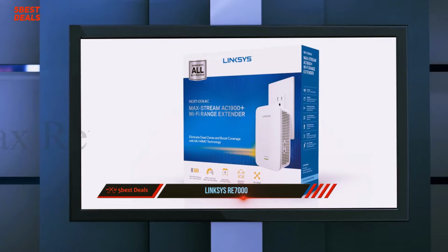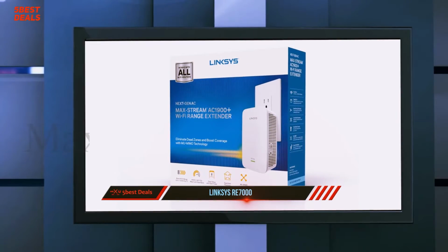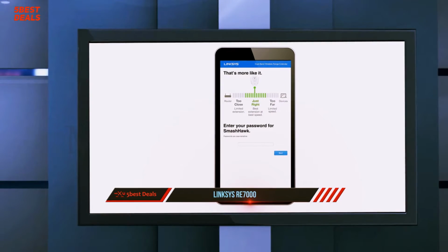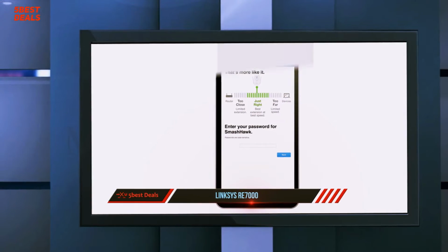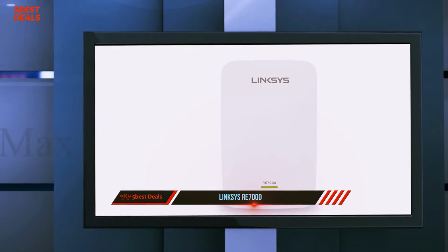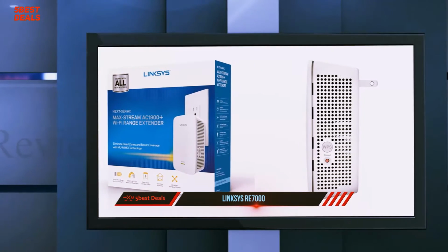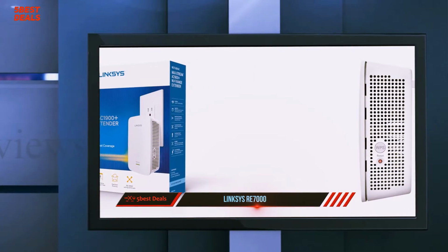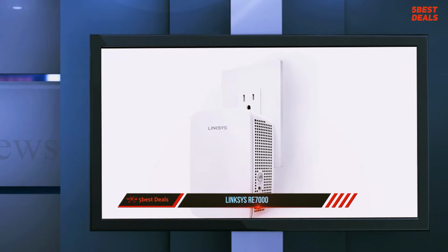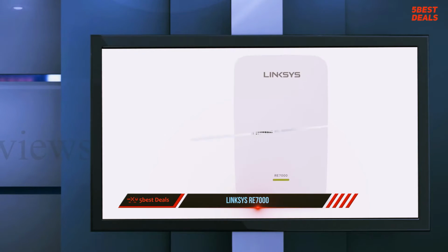Moving on to the performance, I tested the solution using an AC2600 router in bridge mode to get a solid connection to the 1733 megabits per second band of the RE7000. 2.4GHz performance hovered a touch under 100 megabits per second. While looking at the 5GHz band, I was able to reach over 450 megabits per second. The RE7000 is a solid piece of kit for those wanting to extend their network with AC1900 Plus technology.